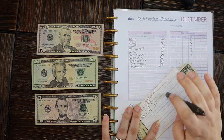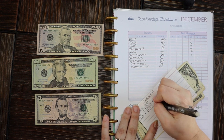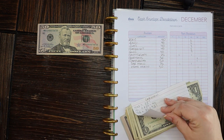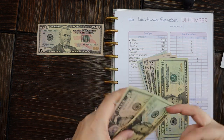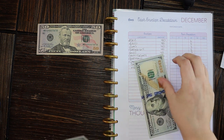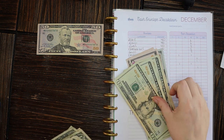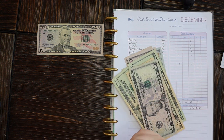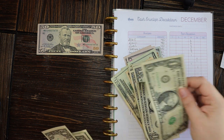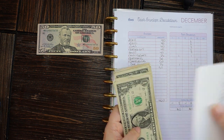So that's what, 437? Not 47. I really like erasable pens because I'm constantly making mistakes. I think that's 437. My mental math game is not the greatest, but we're going to count it and make sure, so I'll catch any mistakes that way. So we're going to add our $25. And then we'll count it up. 1, 200, 250, 300, 320, 340, 360, 380, 400, 410, 415, 420, 425, 430, 431, 432, 433, 434, 435, 436, 437. All right, that's accurate.